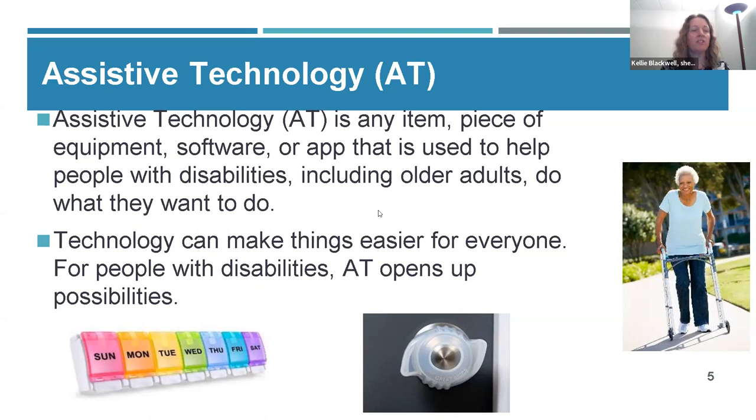The images on this slide are of a daily pill organizer that is a multicolor product, an older individual using their walker, walking outside on what appears to be a sunny day, and a doorknob gripping device. These, I would say, are more simplified, basic items for AT.